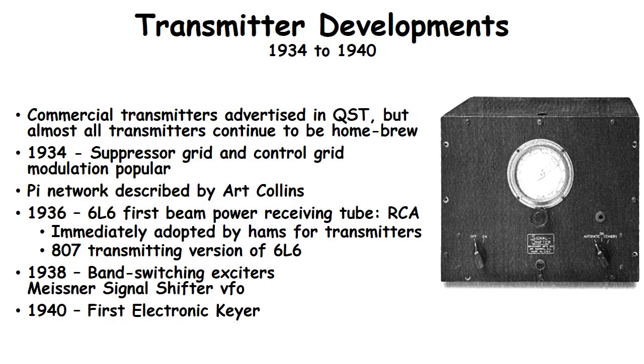In 1934, suppressor grid and control grid modulation became popular. It was not necessary to spend as much money on all of the audio amplifiers as you would have to equip yourself with a Class B modulator. And things were still hard to buy in the Depression era.